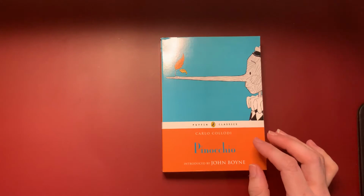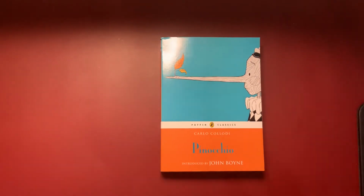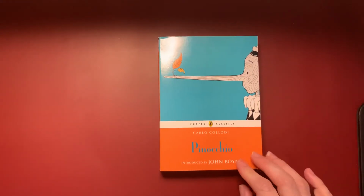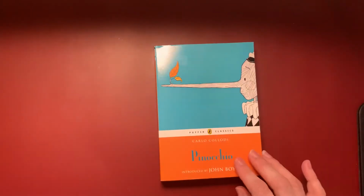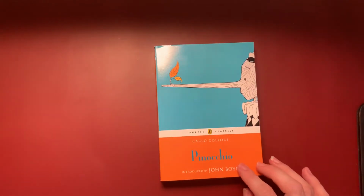Disney's Pinocchio completely changes the story. I actually already read this just yesterday, and it's really incredibly dark and very surprising, and not exactly at all how Disney portrays it. So that will be interesting to do a video of for anybody who wants to learn more about the original Pinocchio.